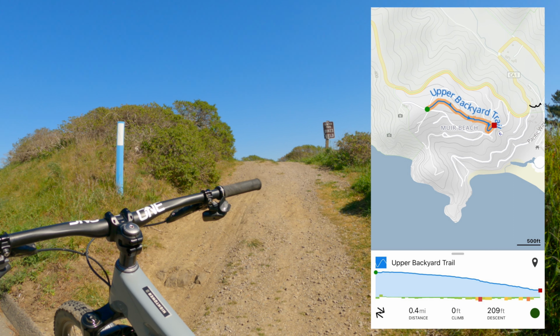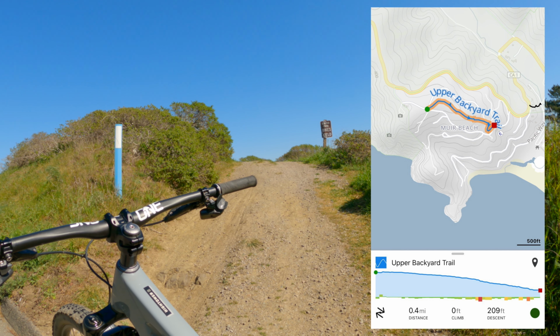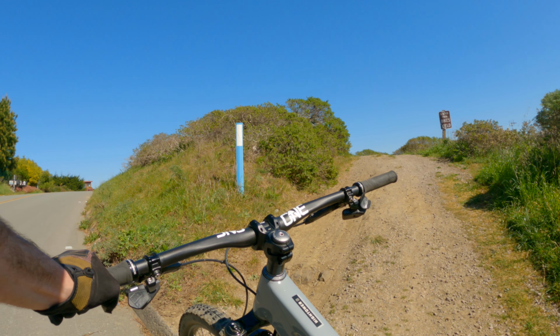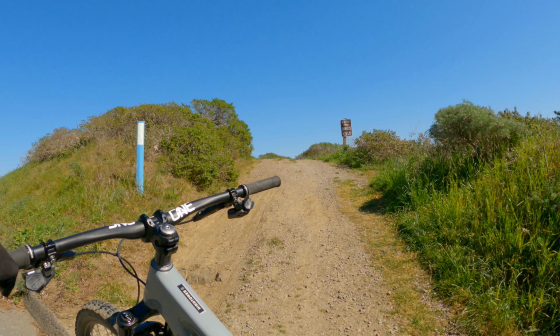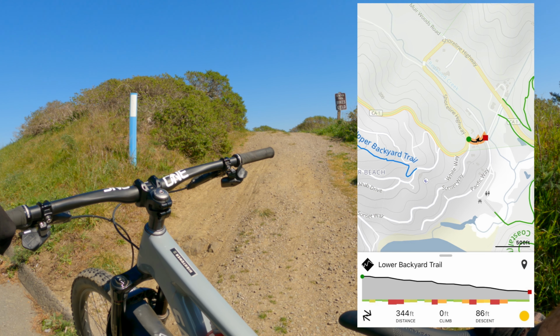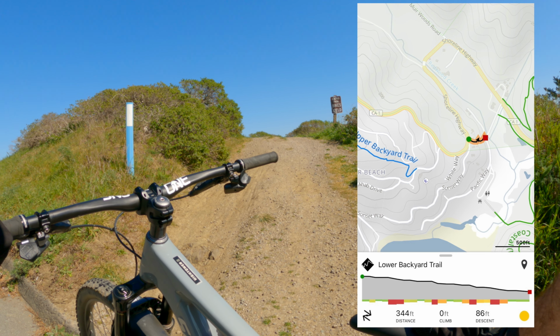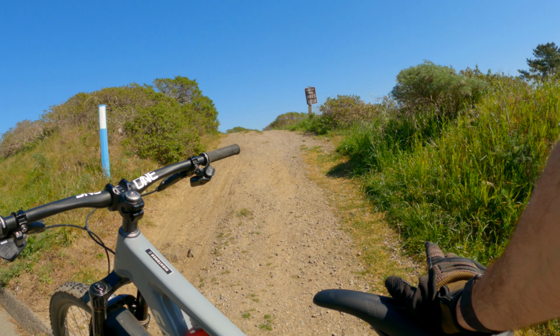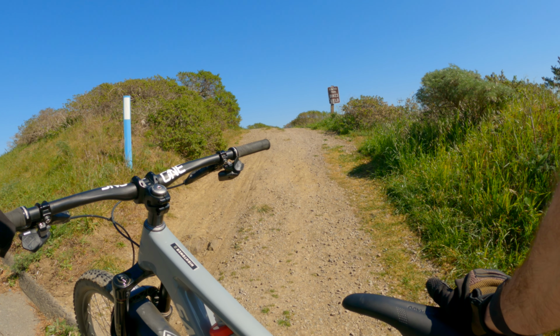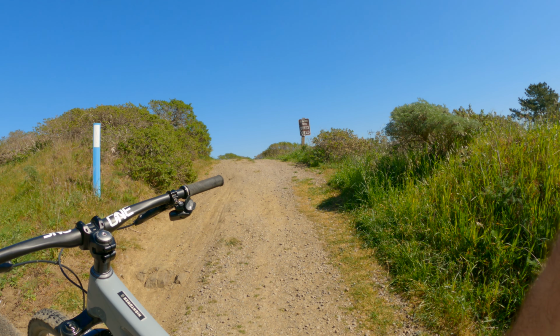So it's listed as a blue, although there was one comment on trail forks stating that it was pretty gnarly. So there's a black diamond too down below. So this is like the upper backyard trail, and then there's like the lower backyard trail. So as far as I know, these are good to go. And like I said, there was a sign. It says shared path here.